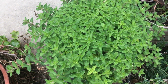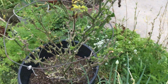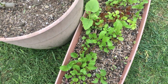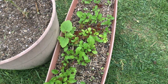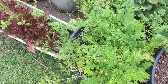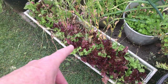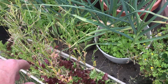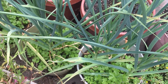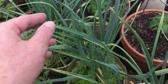Got some oregano. Little container of lettuce. I think I seeded this a few weeks back. Some carrots. I gotta get rid of this box of lettuce. I mean, there's still some good stuff, but it's flowering. It's a little old. But look at all this garlic. I got 4 of these pots, I don't know, 4, 5, or 6 in each pot. They're just really looking good.